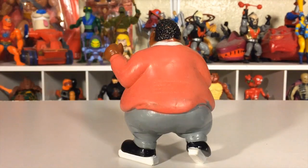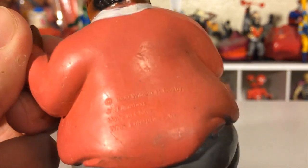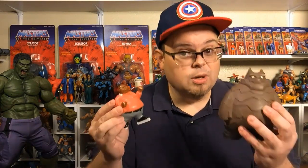There's not much Fat Albert and the Cosby Kids merchandise floating around out there, so I was super pumped to get this figure, and it's in really great shape. The owner was nice enough just to throw these two items in for free, which I thought was super nice and super amazing of them to do that. Thanks again, Lost Toys. I really appreciate it.